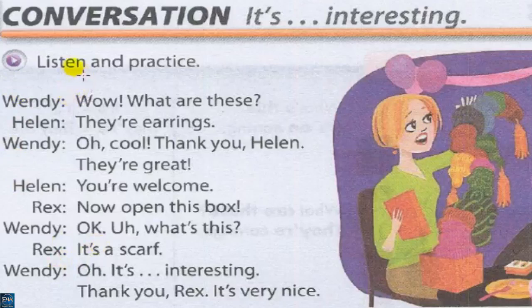Listen and practice. Listen and repeat. Wow, what are these? What are these? They're earrings. These are earrings. This is an earring. An earring, so earrings, two. Ear, from ear, earrings. Oh, cool. Great. Wonderful. Fantastic. Thank you, Helen. They're great. They're wonderful.